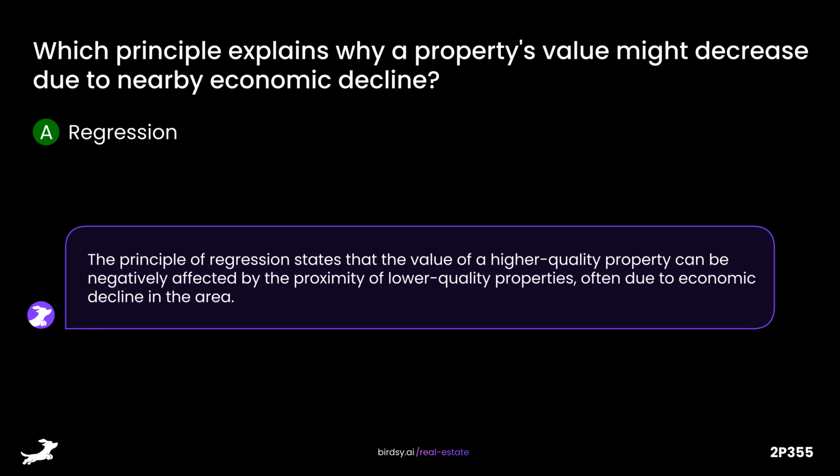The principle of regression states that the value of a higher quality property can be negatively affected by the proximity of lower quality properties, often due to economic decline in the area.